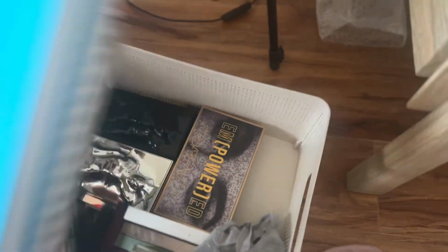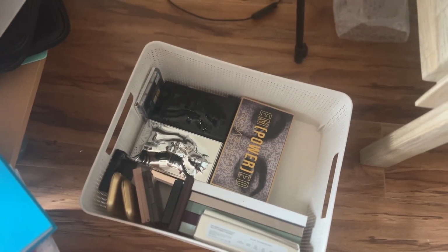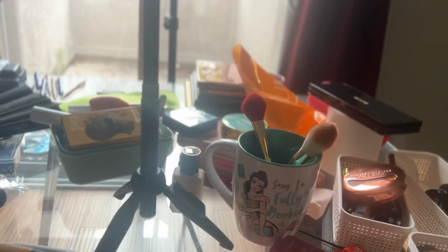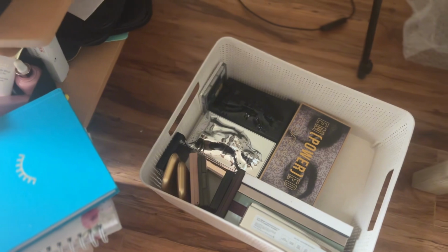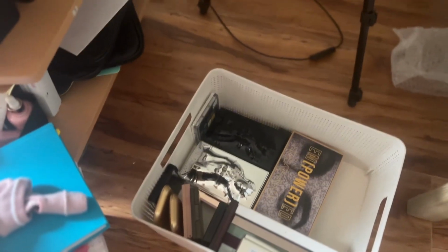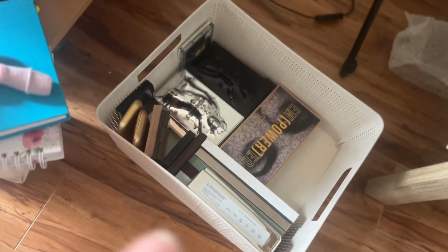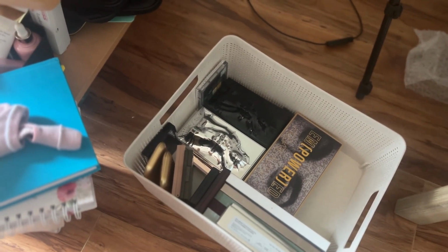So that's from this. This is where my Natasha Denona MIDI products were, but I took them out. They're currently over there. But this has the rest of some of my palettes, because that's not even where all of my palettes go, that's just where my MIDI Natasha Denona palettes go, along with some of my other palettes.